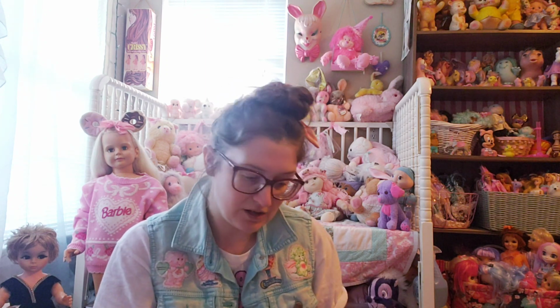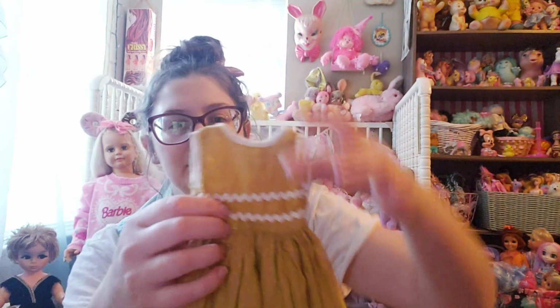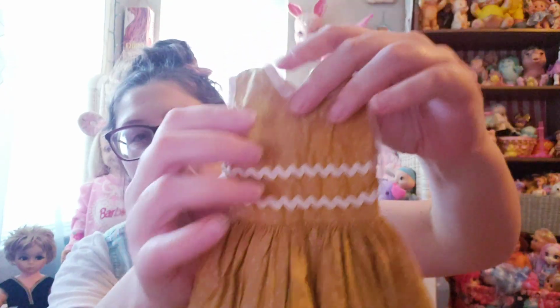And a lot of times they have vintage doll clothes. And that's what I found at their booth. So I found this vintage dress. You see, maybe 60s. It has metal snaps. It's got the little Swiss dots and rickrack.